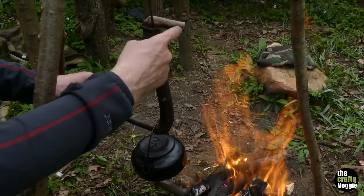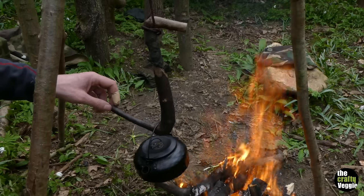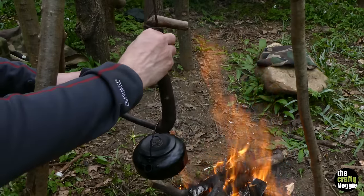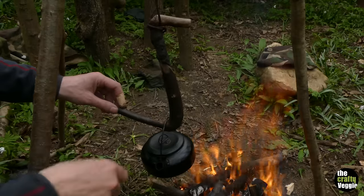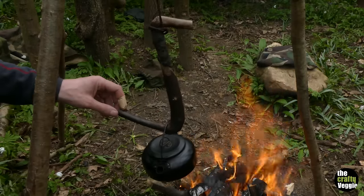Also finding a branch like this quite difficult. So it's just a case of sticking two together. And the pine resin, that's from a year or two back, and it's still lasting. So you don't get too hot, should be fine that.